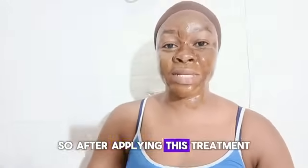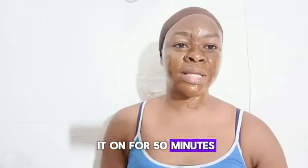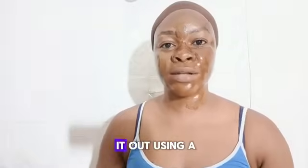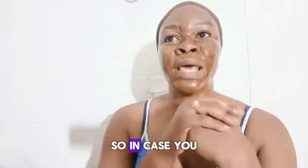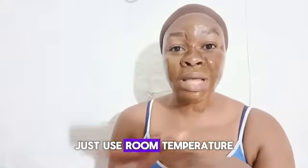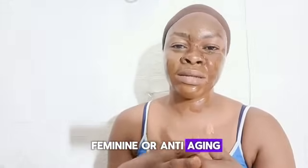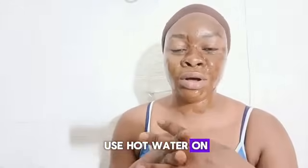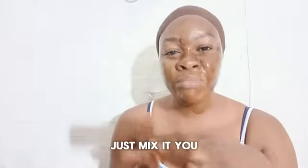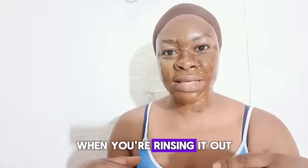After applying this treatment, all you have to do is leave it on for 15 to 20 minutes, and wash it out using cool water. In case you are in a very cool environment, like winter, just use room temperature water to rinse it out. When it comes to firming or anti-aging, it's not good to use hot water all the time, okay? You can mix hot and cool, but do not let it be so warm when you are rinsing it out.